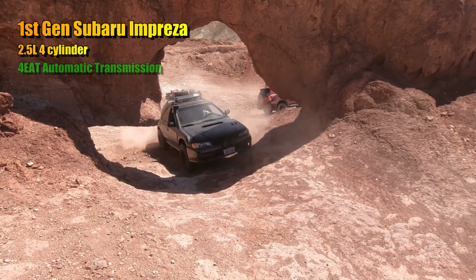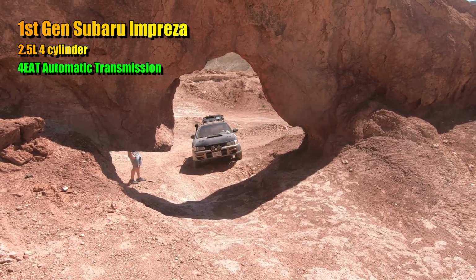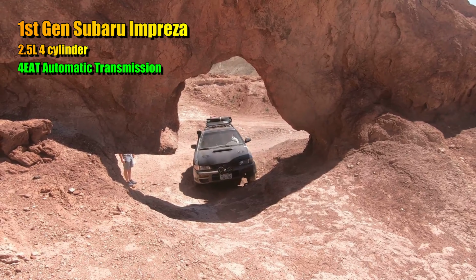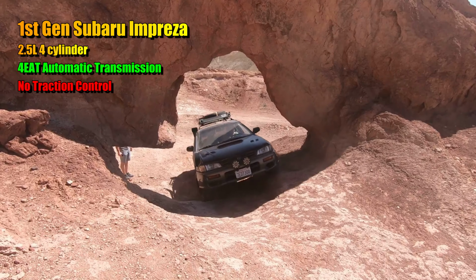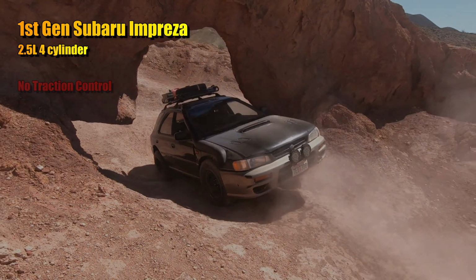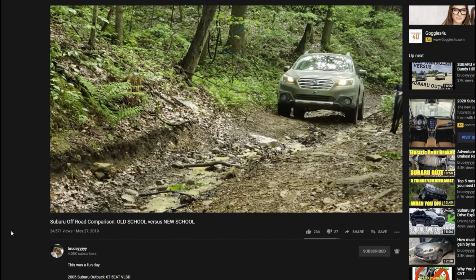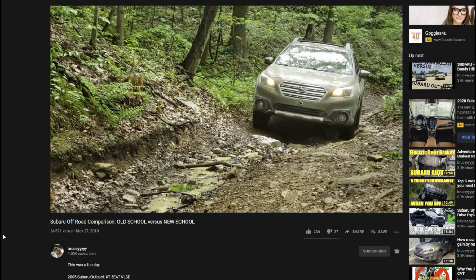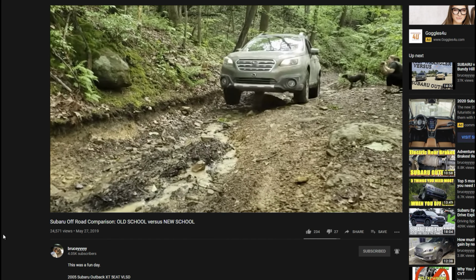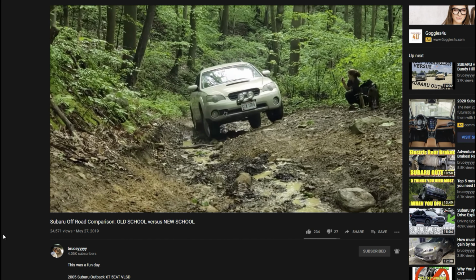Here's the first generation Subaru Impreza. This vehicle has the right transmission, but these earlier models did not have a traction control system. Hell yeah. YouTube channel Brucey did an excellent job at comparing these two systems, traction control versus a VLSD.